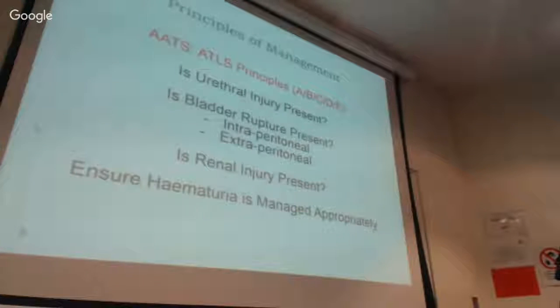So we'll go on and talk about that. Again, principles of management, usual stuff. The questions you have to ask: is there a urethral injury? Is the bladder rupture intraperitoneal? So if there's a dome of the bladder injury, a hole at the top of the dome, the only place it can go is into the peritoneal cavity. So is it an intraperitoneal injury, or is it extraperitoneal? And then you always have to ask, are there other urological injuries present? And then there's the hematuria.